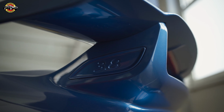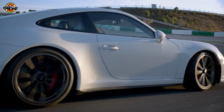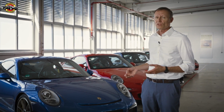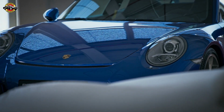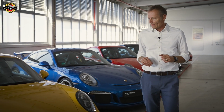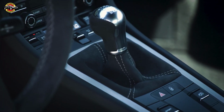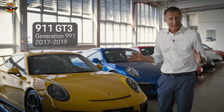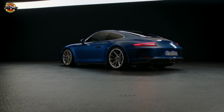A completely new engine, 9,000 RPM, 475 horsepower, coupled to an ultra-fast shifting PDK gearbox. The sport version was specially tuned for the GT3. With the 991 second generation that we see here, the manual gearbox was back. There was also a touring version for the first time. That is, a GT3 version without a rear wing for the driver.